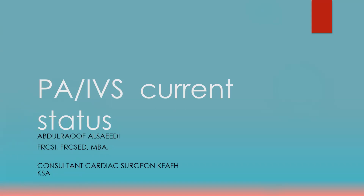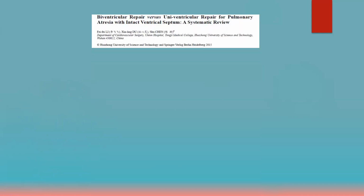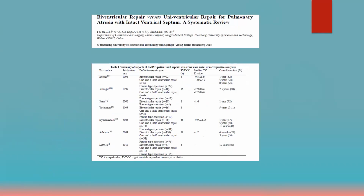I want to start with this slide. In fact, it's a meta-analysis by Vivi Lee and others in 2015. If you see, I would just want you to concentrate on the second column and the last column. You see the mortality rate is still high. Even in 2011, the 10-year survival was only 80%. So it's a disease that carries a lot of mortality and morbidity, and we will come to know why in the coming few slides.